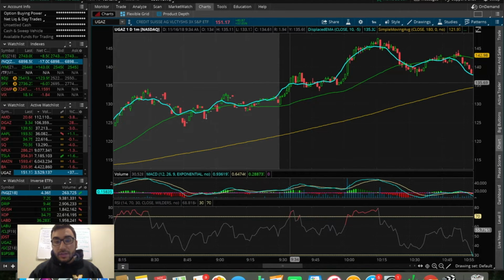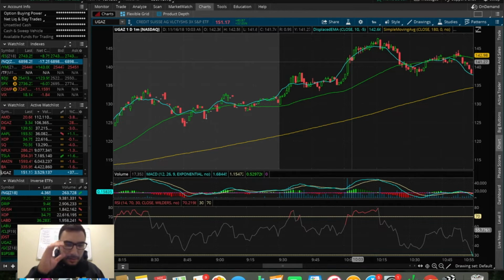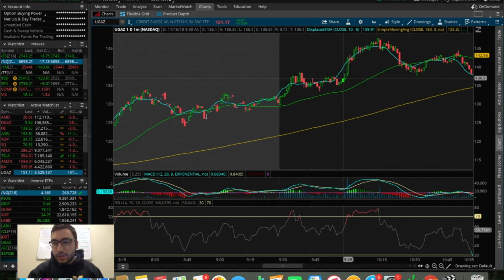Now, once I started to see a nice push up towards the EMA line and a break above the EMA line, I ended up taking a position right here at about 135-ish. It pulled back. I held through that. I pretty much held all the way to about 10 o'clock, and then we started to see some nice massive push in natural gas, and this was around the time when it was shooting up to about, what was that price? Like $4.36 or something like that.